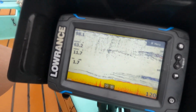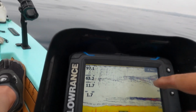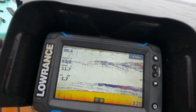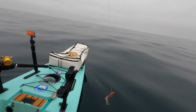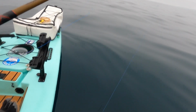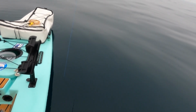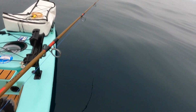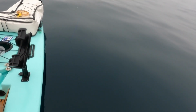Here's marks on the fish finder. There's some more individuals here, and there's some marks that could be larger fish mixed in, but it hasn't turned into anything. There's a pocket. I'll try the squid fish again. Right in the middle of it, about 20 to 30, 20 to 40 feet. Nothing. Just heavy bait, but nothing else going through it really.